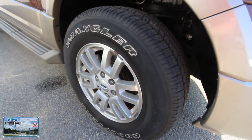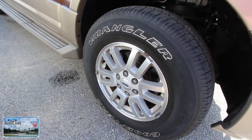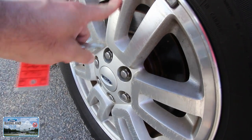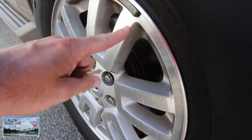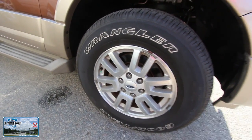Do got a set of Wrangler tires on here, Goodyears. Plenty of tread on those tires. You will notice on that wheel right there, looks like it's got something going on. Nope, but you can't feel it. There's no scuffs. But anyways, just a couple little marks and things on it.